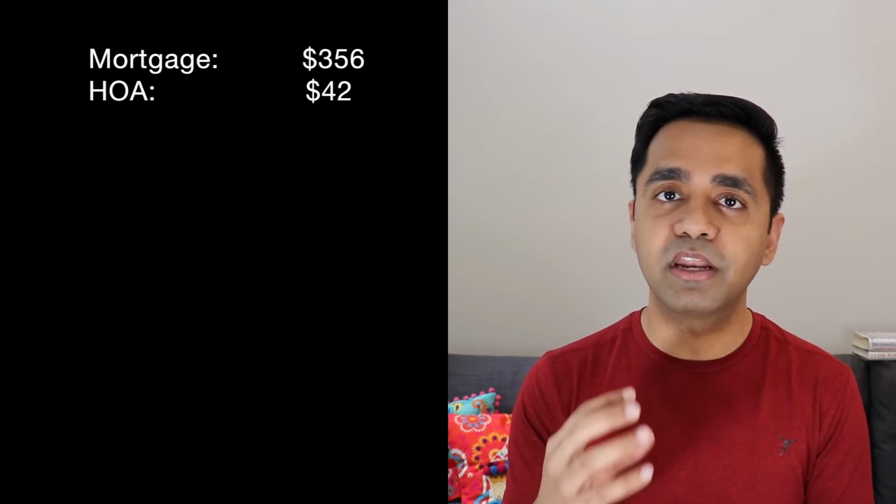Next are my HOA fees, which is $169 per month or $42 a week. I live in a condo, so I pay this money for the common expenses of the building. This does include water, garbage, and recycling for me.